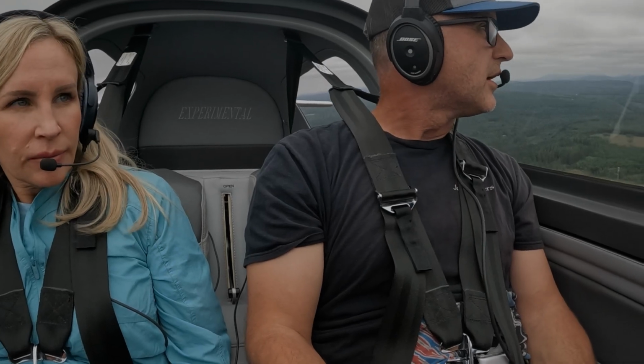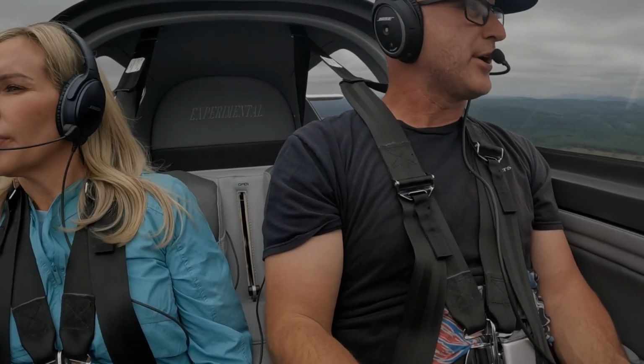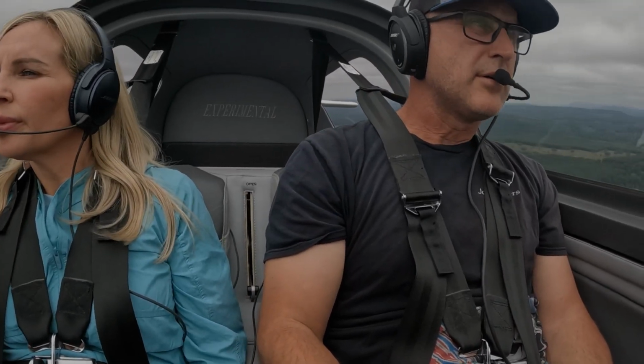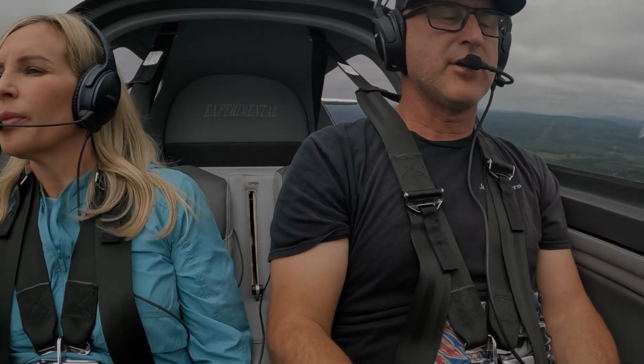I think the deeper you go in here, the clouds are going to start to break up. Like, look, it's already getting brighter right here. There's a guy coming out of the valley. He's 500 feet above us.